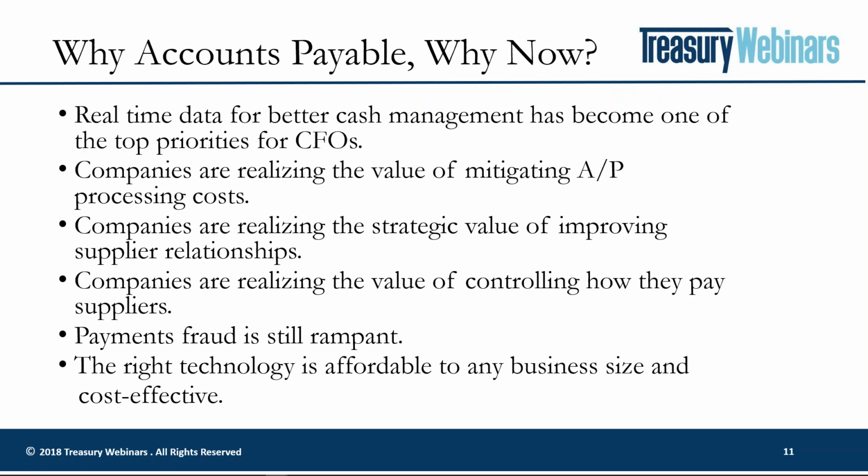And then related, like I said, to the better relationships, the value of controlling how you pay suppliers. So you should really be looking at your AP in partnership with your Treasury. What is your payment portfolio? How are you paying suppliers and why? And then when are you paying suppliers, right? Do you have flexibility there? You may want to engage procurement in here as well.